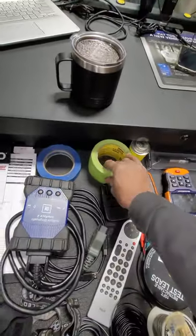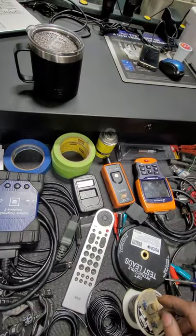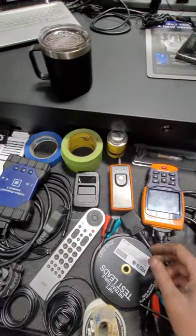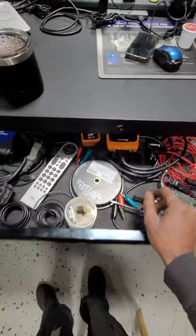Got some tape in case I need to take some fenders off when I'm taking the full front ends off to do radiators and AC condensers so I don't scratch people's cars. Some liquid electrical tape. That's my electrical drawer there.